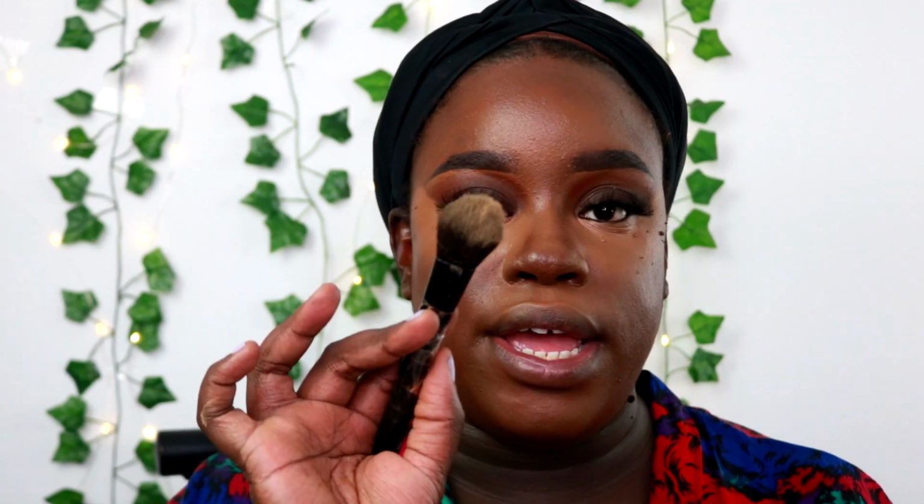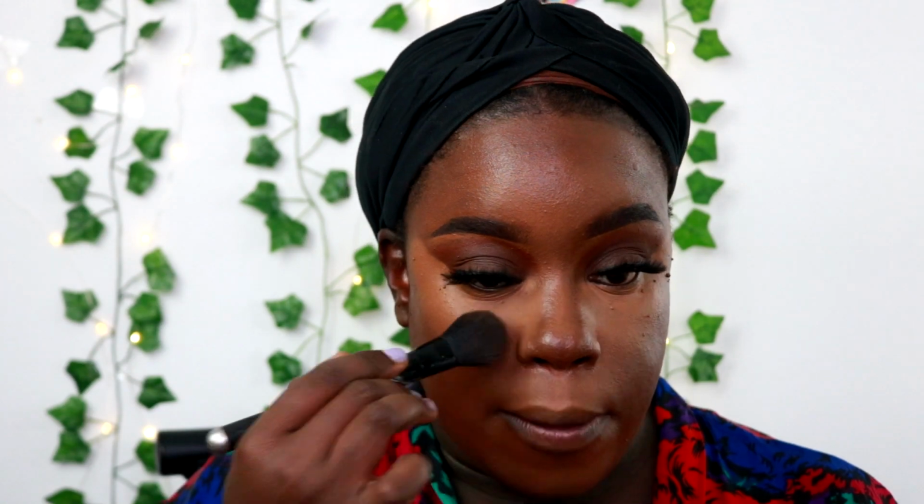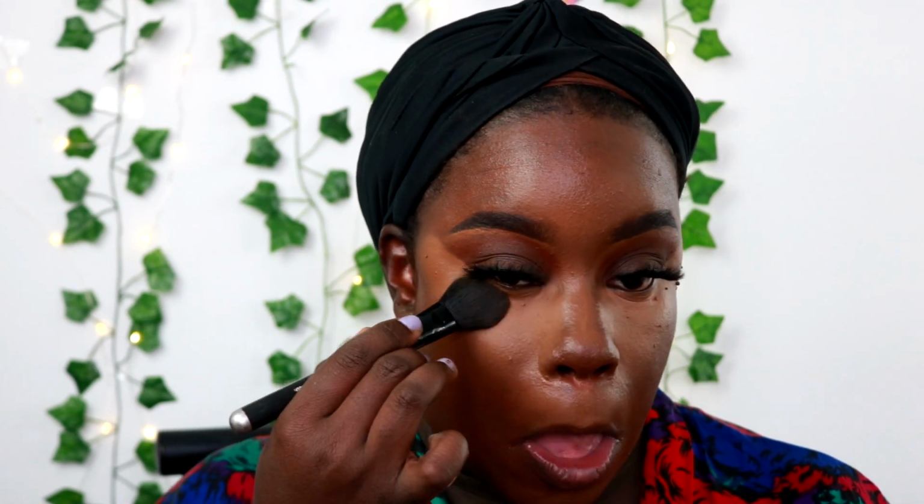So to set, I like to go in with a brush. This is the e.l.f. blush brush. I like to use this just to press the powder in my areas. This is just to make sure everything is set and perfect. And I use my MAC Radiant Richer Rosy Skin Finish bronzer. It looks like this. I'm just gonna go ahead very lightly and set my bronzer. Like this, like that.